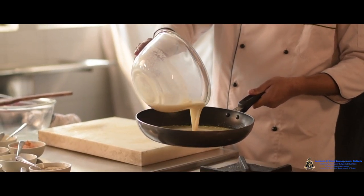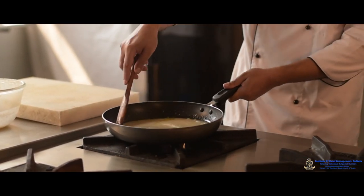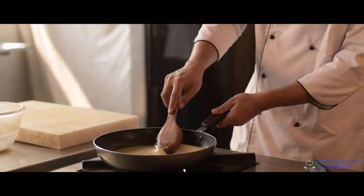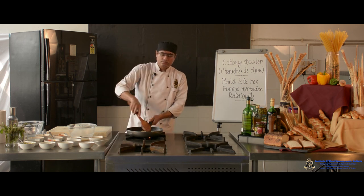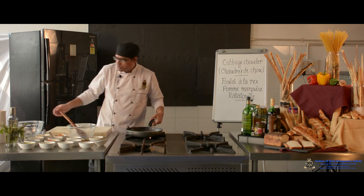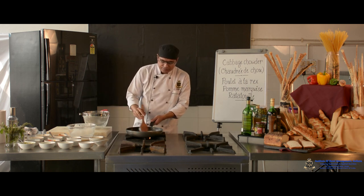Add the velouté. And ensure that the flavors are getting infused. Once the flavors are infused, we strain the sauce.